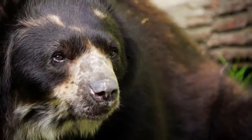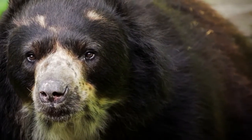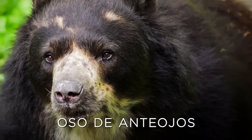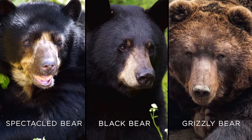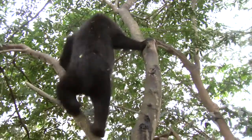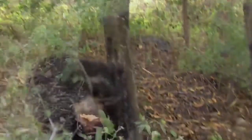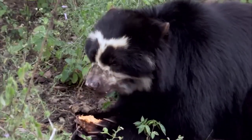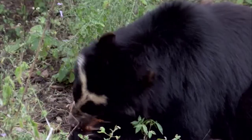Sure, Tyler. The white and pale yellow marks around their face, neck, and chest are how they get their name. In Spanish, they are called oso de anteojos, which is bear with glasses. They look a little different than the black bears and grizzly bears seen in North America. They are excellent climbers and spend a lot of time up in trees. Even though these bears usually weigh over 300 pounds, they're shy, peaceful, isolated, avoiding contact with humans. Spectacled bears usually eat fruit, berries, and other plants, and sometimes when fresh fruit is not available, they eat tree bark and occasionally small animals.